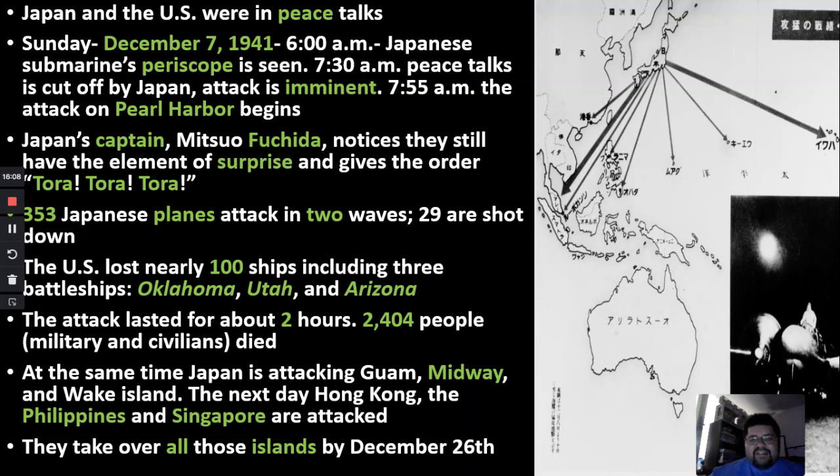Now, I want you to realize this. Look at from where Japan is, where all those lines are coming from. That's the island Japan. Do you think it takes 25 minutes for a ship to go from Japan to Hawaii? It doesn't even take a plane now 25 minutes to go from Hawaii to Japan. Japan had sent ships out weeks in advance. So, yeah, this whole peace talks was all BS. They were ready to attack.